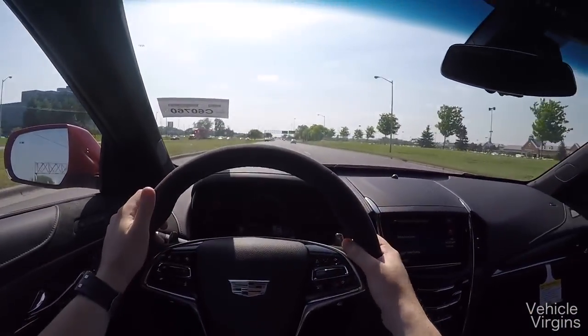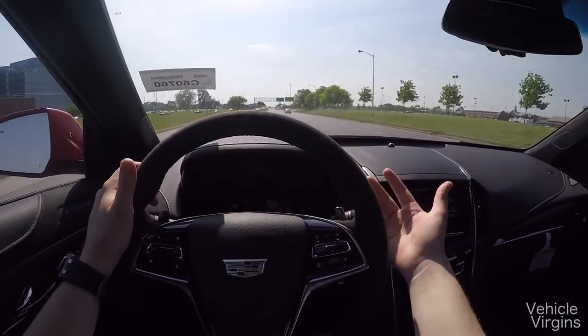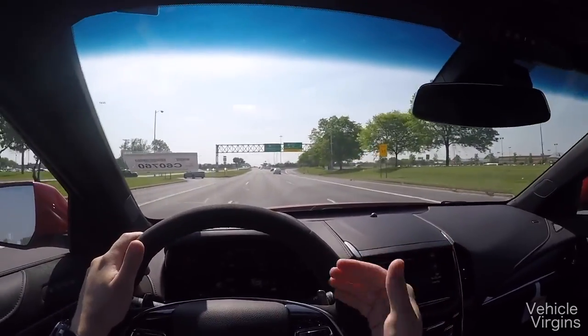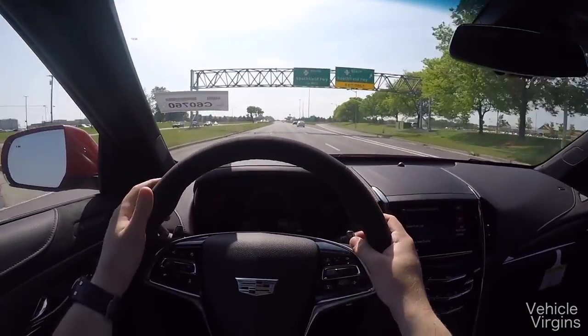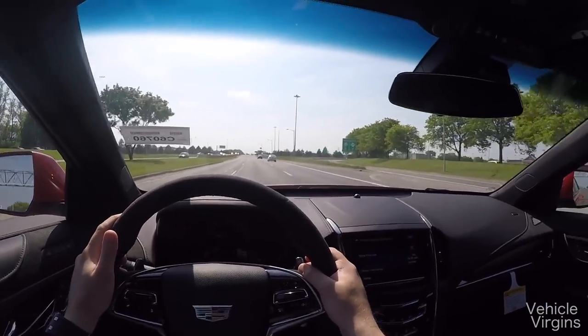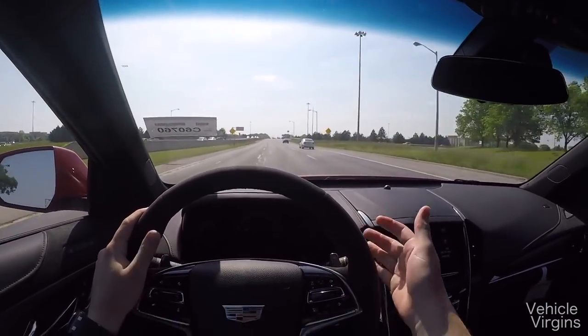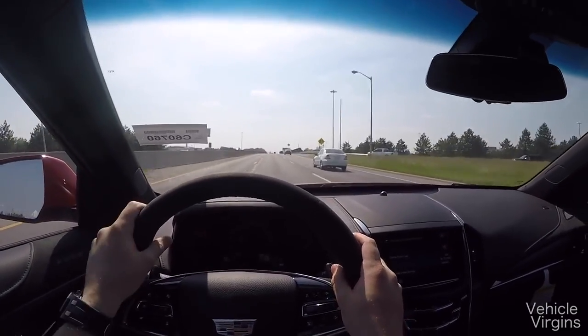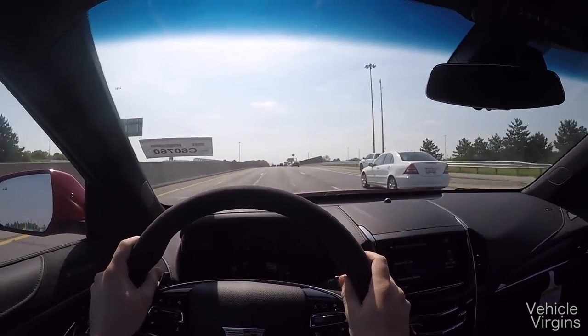With the paddles, you have to actually upshift before red line, and then the car reacts and shifts at red line. So it's a little bit of that paddle lag. You can't shift at 6,500, otherwise you bounce off the red line. And that, in a way, hinders the driving experience. Obviously, you would get used to it, but they gotta work on their response time.